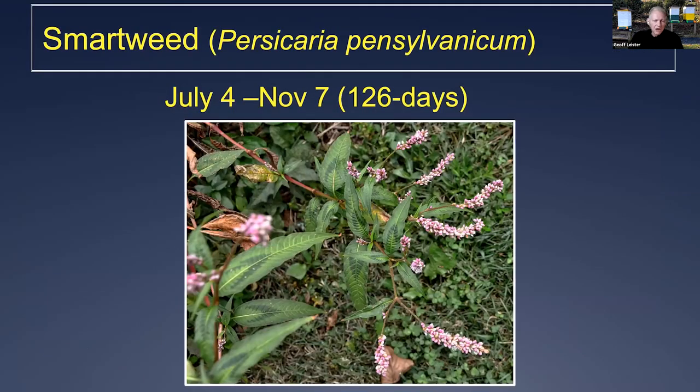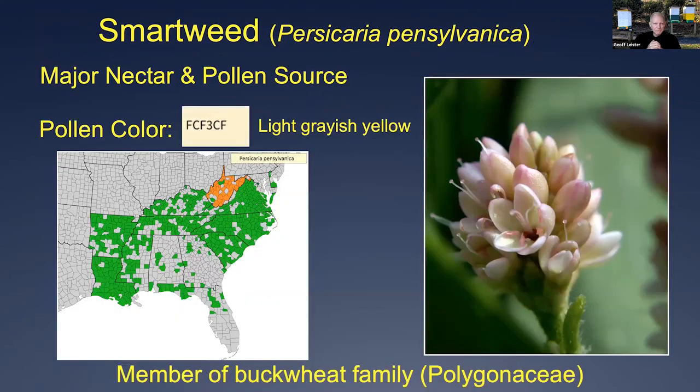Another common weed in the fall is called smartweed. A lot of people pull this up, it's a common weed, but it is a great, great plant for our pollinators. 126 days, it's usually in flowering. So very, very great plant. And it has, again, a good nectar and pollen source in the fall. It has a particular light grayish yellow color. And again, it's well spread across the eastern part of the United States.